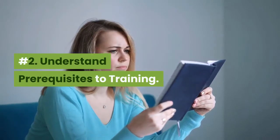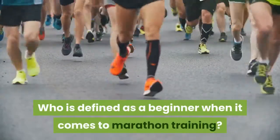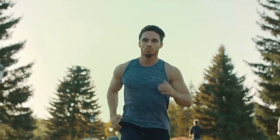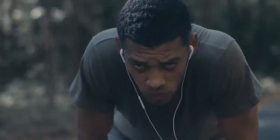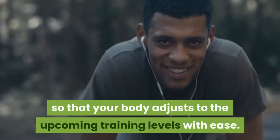Number 2. Prerequisites to training. Who is defined as a beginner when it comes to marathon training? If you are running less than 20 miles per week, spread over 3 to 5 sessions, then you are a beginner. If you are totally new to running, then you need to give yourself 4 to 6 weeks of light running, so that your body adjusts to the upcoming training levels with ease.